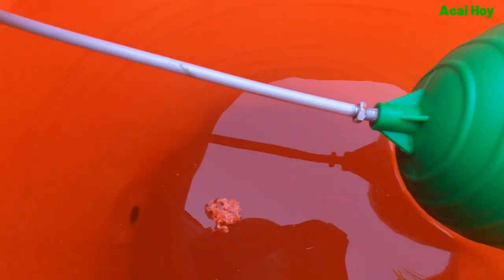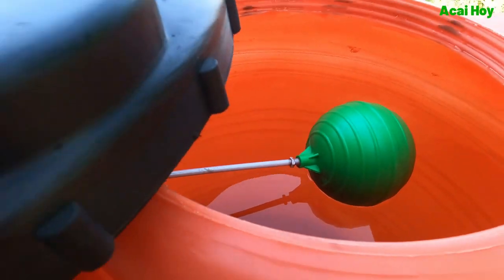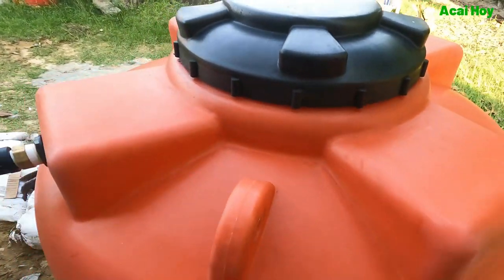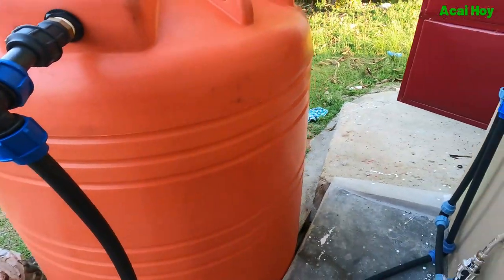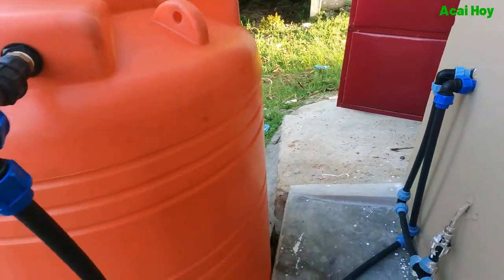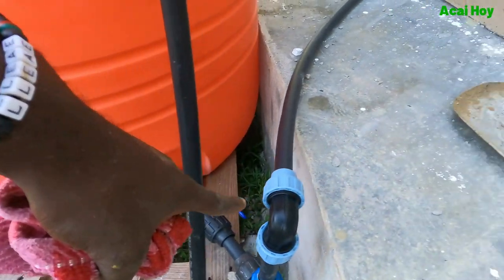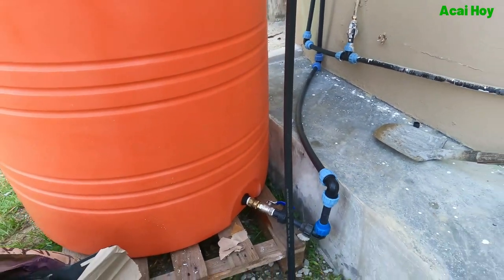So you see, that's actually the inside. You see, it is automatic. It's got the automatic stop. When it's full, it stops automatically, it stops flowing. 1,000 liter. So this is it. That right there is going to the machine. And this one is the one that water passes through and goes that way. So that is it.